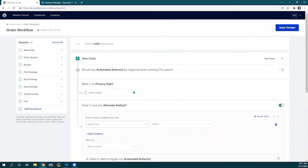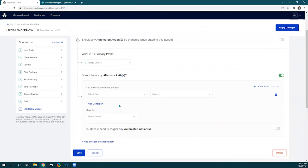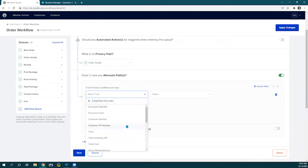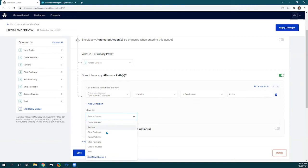Now I can say, yes, normally new orders are going to go to order details, but I need to allow for an exception. And in this case, we're going to go ahead and choose a field from the order. And if you guys remember, it's that customer PO number that I'm interested in. Again, I'm going to say if it contains, yes, a fixed value, and then rush. So if the customer PO number contains rush, then instead of moving it to order details, I want to go here and specify a different queue for those documents to go to. And in this case, again, it's going to be rush picking. So I'll simply click it like that.